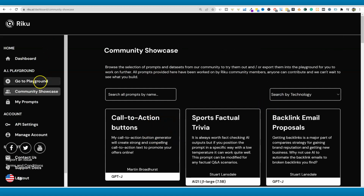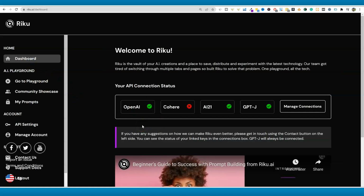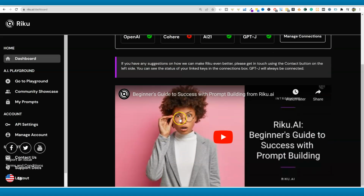And then the playground is where you actually go in and do all your stuff as far as adjusting the code. And this is where you put in your APIs. Remember, GPT-J comes with it unlimited. So right off the bat, this one will already automatically be checkmarked for you, and you can get started right away. But you can add these other ones if you want to as well.